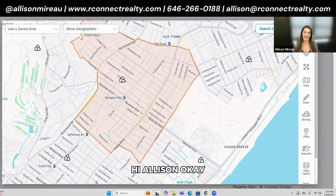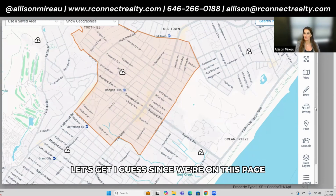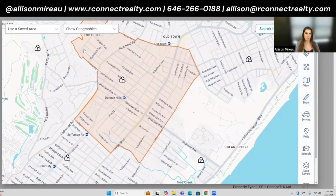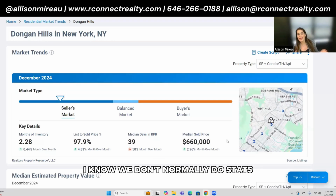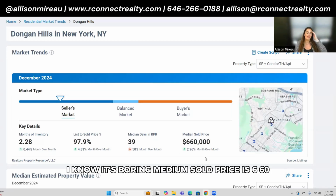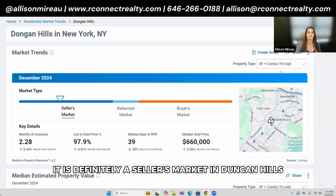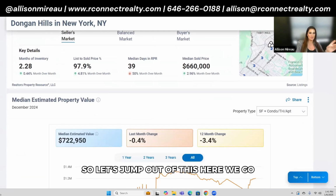Okay, since we're on this page, these are the stats right now. I know we don't normally do stats, but we're on this page anyway. I know, it's boring. Median sold price is $660. It is definitely a seller's market in Dongan Hills. And again, we don't really do stats, so let's jump out of this.